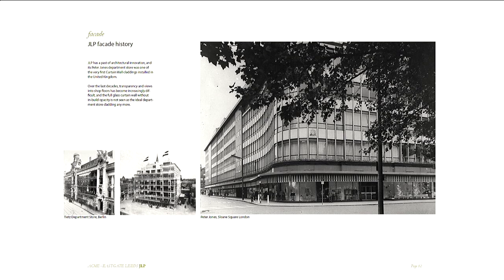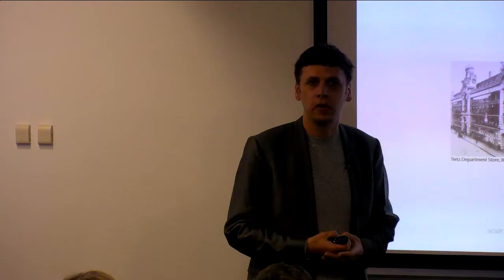John Lewis has done some special buildings in the past. That's Peter Jones on Sloane Square, which we thought was quite beautiful. One of the first curtain walls in this country, and also ever since the refurbishment, I think, you know, it still looks as good as it did more or less for the opening.